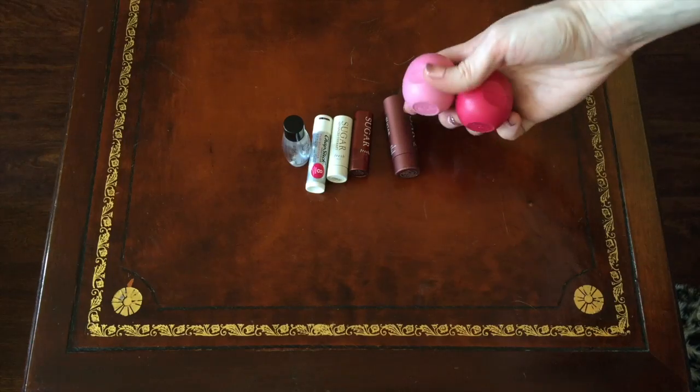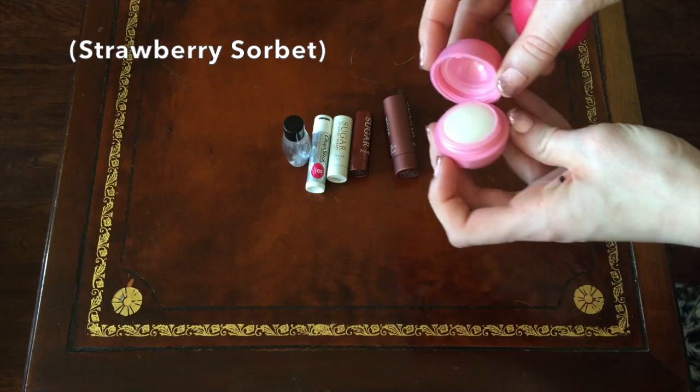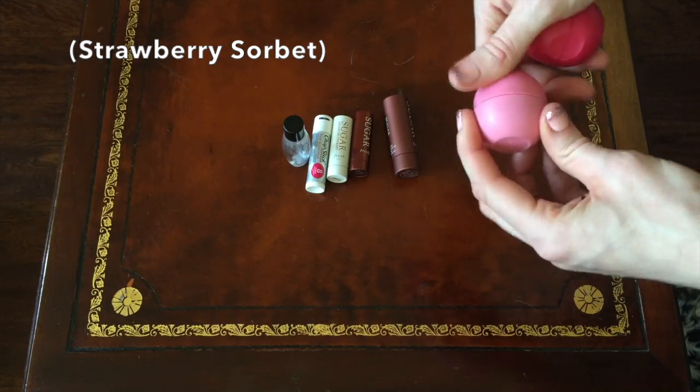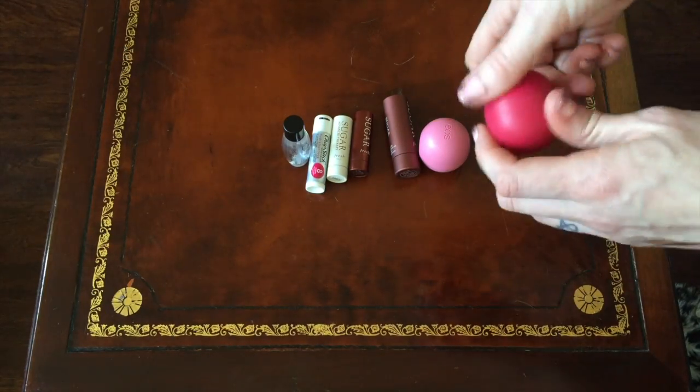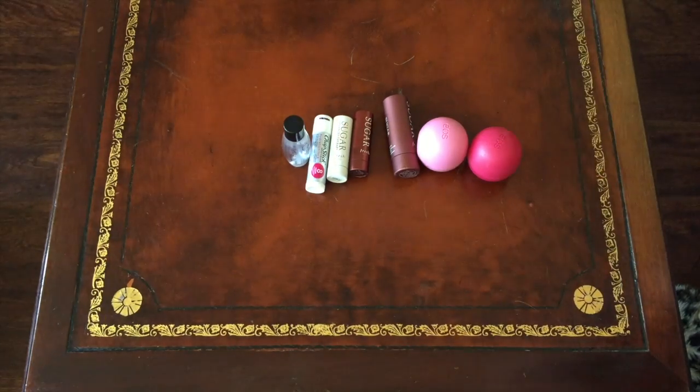And then I have 2 EOS balls here. This one was in strawberry something. And then I had this one here in pomegranate. So those are all of my lip balms.